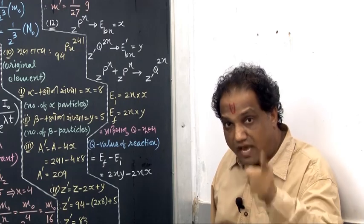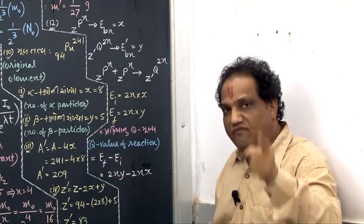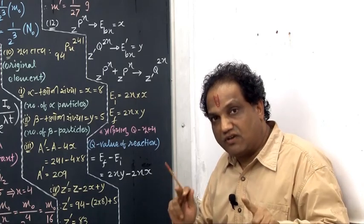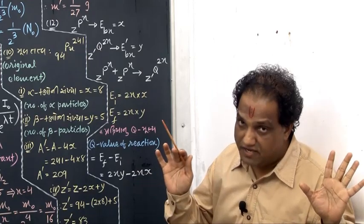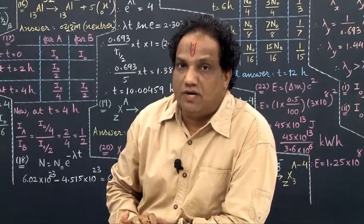So if they have asked for the absorbed amount of energy, then this Q value must come out negative, and the required condition for that is x must be greater than y. They must have given it in the statement. If they have not given it, you may add it, okay? Fine. Come on now, read the statement of number 13.